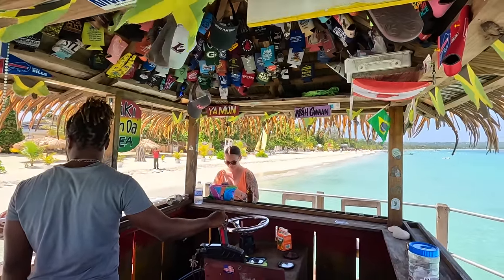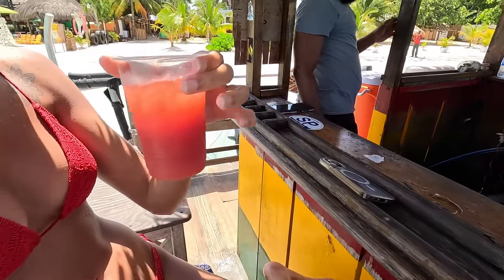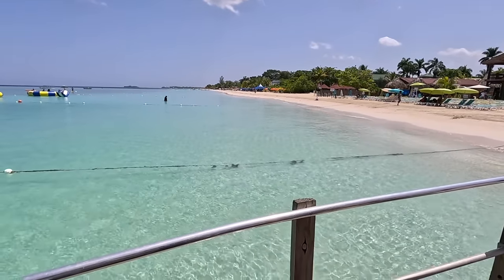Yeah, this place is cool. So I got the red stripe, obviously. What is that, rum? Yeah, rum punch. Nice. There should just be a bar that just stays on the beach like this. Yeah. Everyone would come around the water.